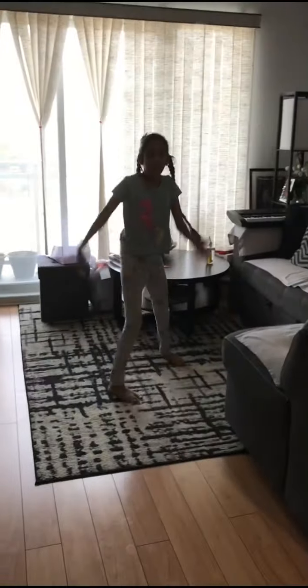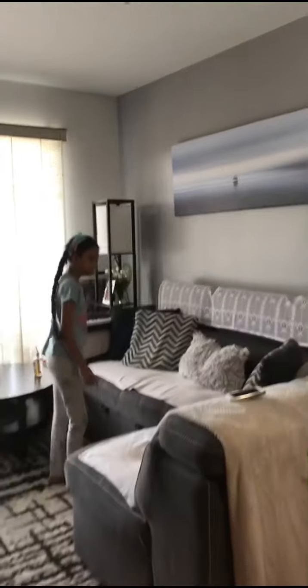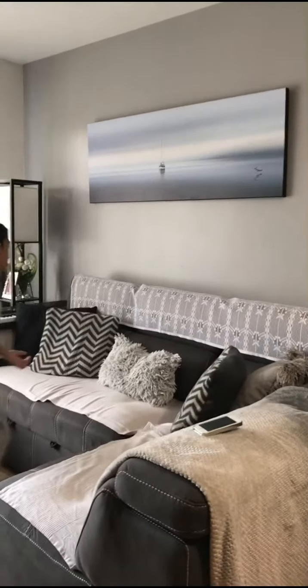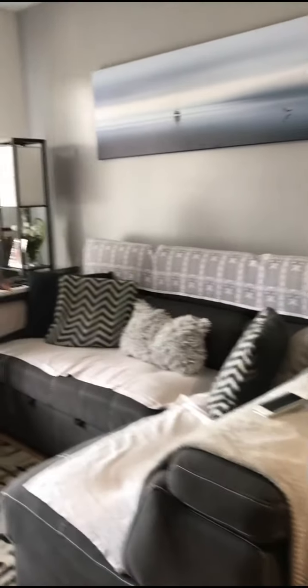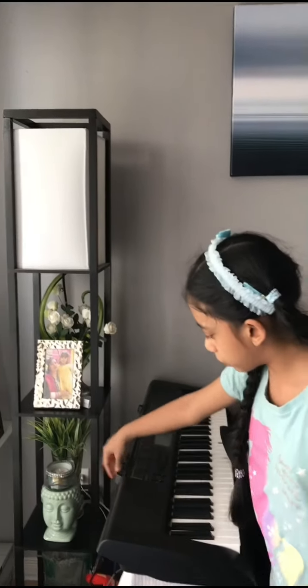So, we're in the living room. So, first we have a couch. We have some couch, and I have my piano so I can play on some rockies. Oh! Yes, I actually have a lot of rockies. No, I don't play them. But this is actually, I put the cord on so I can play later. Well, after I do the house tour.